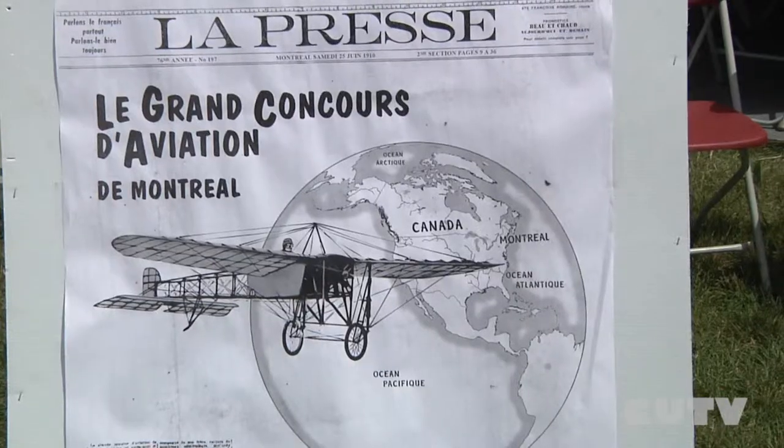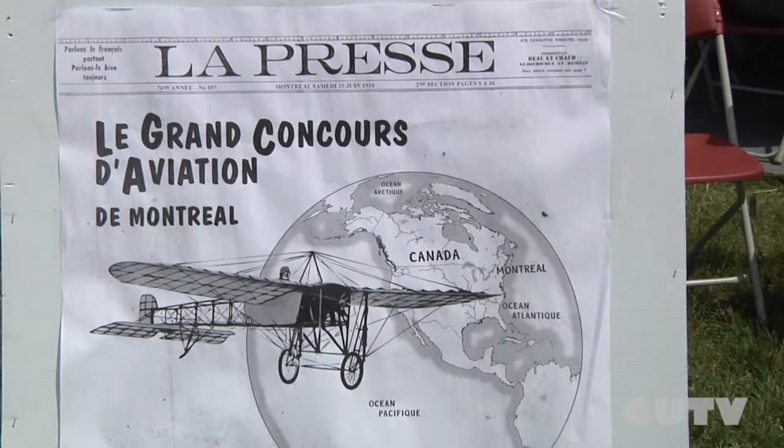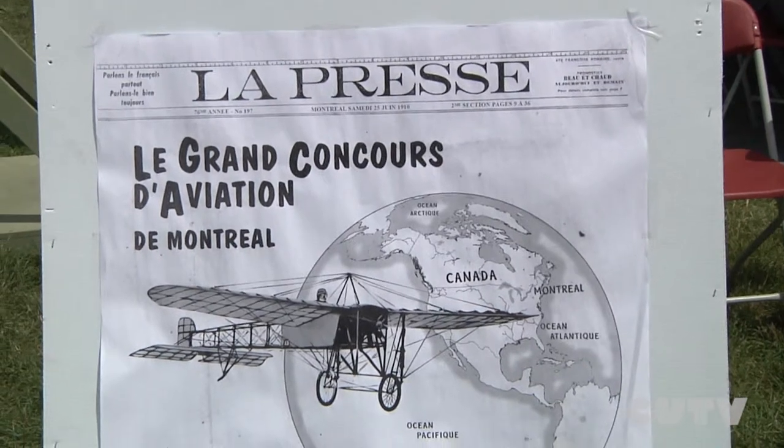The museum, which is the only aviation museum in Montreal, which is quite surprising since Montreal is the center of fabrication of aircraft and equipment in Canada, and yet there's no museum. Now, our Heritage Center started 12 years ago, and it's entirely self-funded. There's no government or municipal or federal funding, so money is always an issue for us.